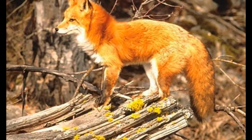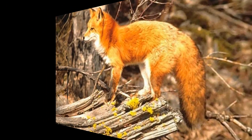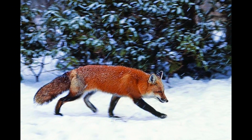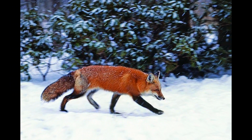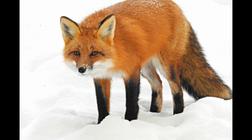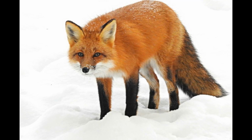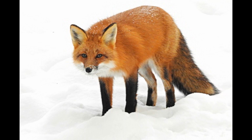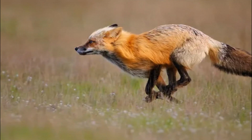Red foxes have a relatively small and pointed head with a narrow, elongated snout. Their eyes are well adapted for night vision, with specialized cells that enhance their ability to see in low light conditions. Red foxes have large, triangular-shaped ears that are highly mobile and can swivel to capture sounds from different directions. These ears are important for their excellent hearing, which helps them locate prey. They have sharp teeth, including canines for capturing and killing prey, and molars for grinding plant matter.